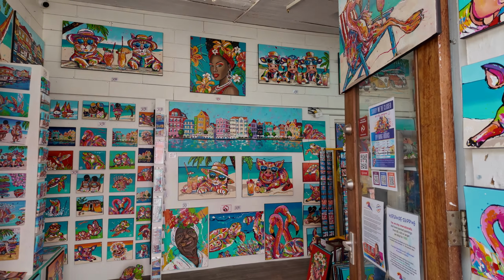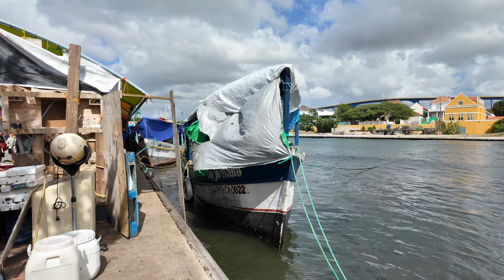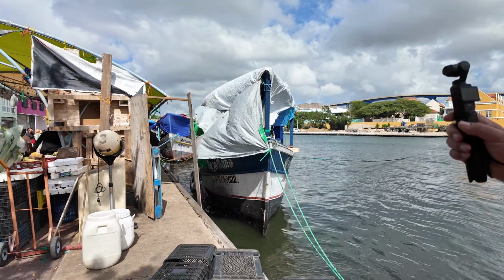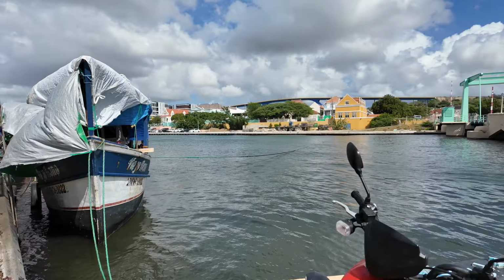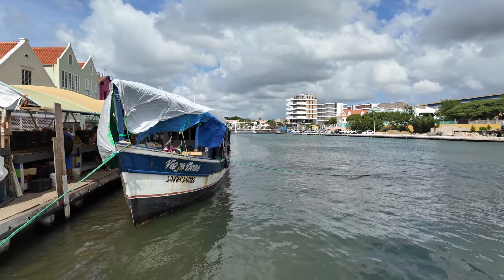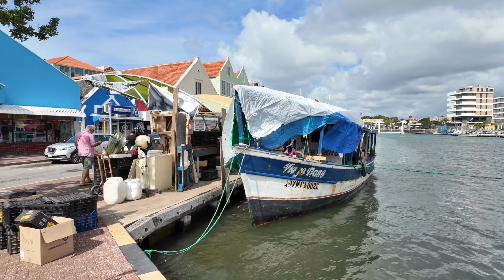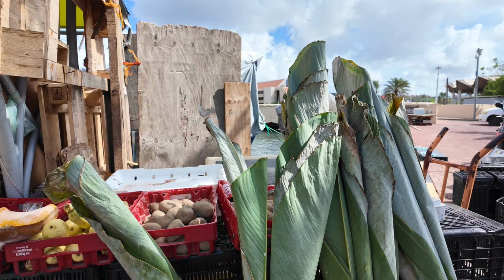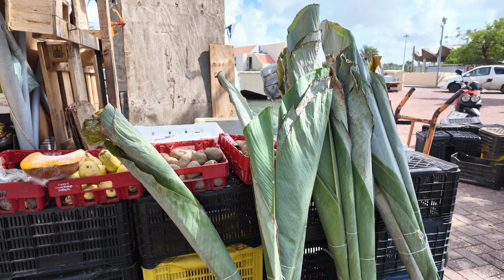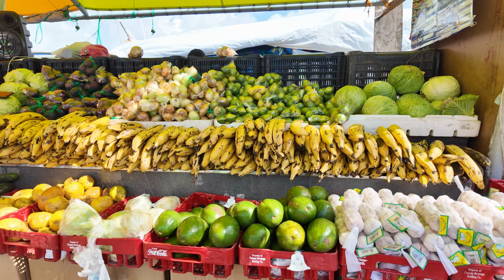Extremely colorful paintings here. These boats are bringing fish and supplies and produce from Venezuela. I don't know how rough the crossing is. It's a ways, but that's cool. We're on an island, so you've got to get your produce somewhere, and fish. You buy those and make your empanadas and whatnot, and the banana leaves. Look at the size of those avocados and plantain bananas.